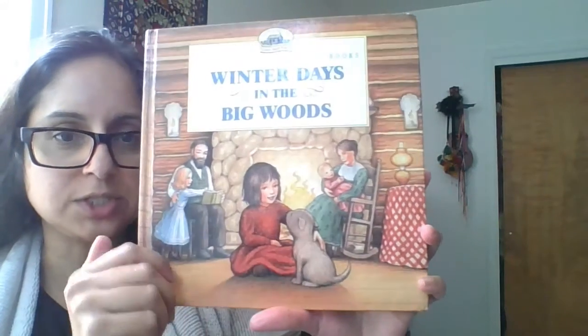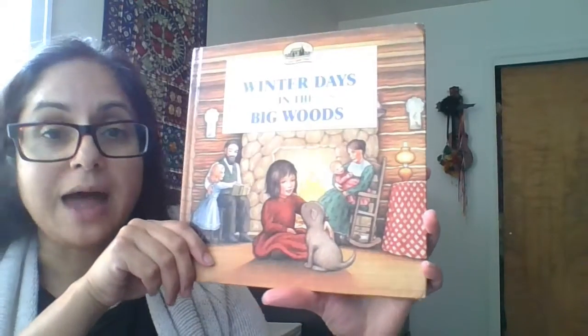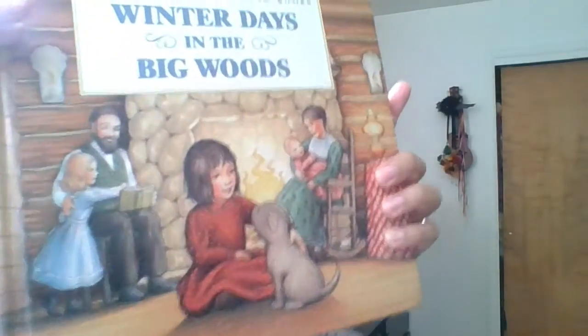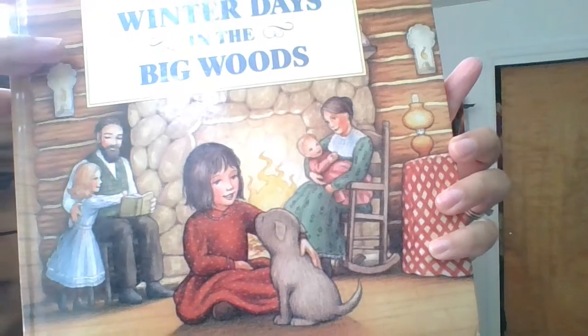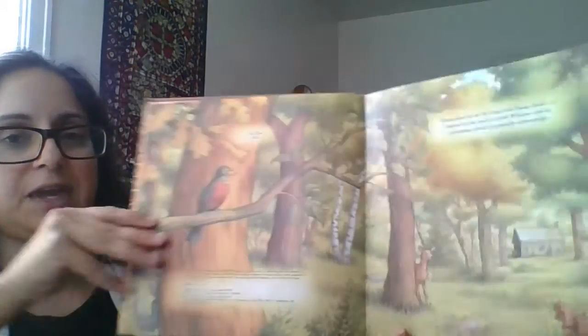Hi, today I'm going to read Winter Days in the Big Woods. This book is inspired by the Little House books, and they actually have text from Laura Ingalls Wilder in the book. They have a different illustrator though than the books. The illustrator is Renee Graff, and it says, illustrations for my first Little House books are inspired by the work of Garth Williams, with his permission, which we gratefully acknowledge.